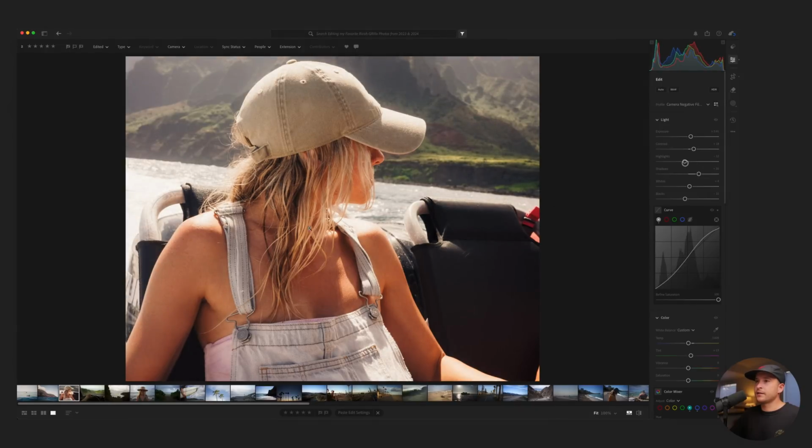I'm looking at the highlights on her shoulder and the ocean. I think just dropping that all the way down to -100 looks pretty good. It kind of just retains that little hot spot there a bit more. We bring the whites up and then the curve down a bit just to really smoothen out those little bright zones. And one thing you're probably noticing is that I don't nitpick my photos.